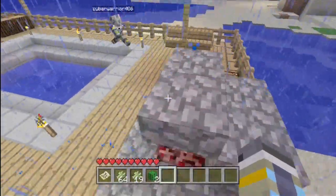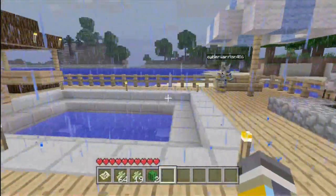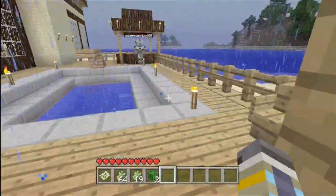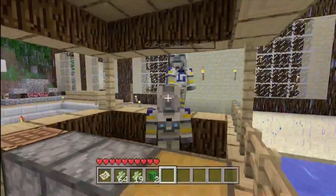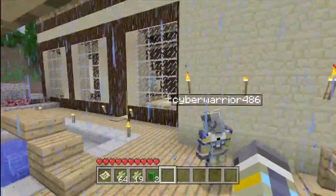I thought that was really nice. Not many people have grills outside. And here's like a bar area, I think. Well, I'll be serving the drinks. Alright, so let's go out of here.